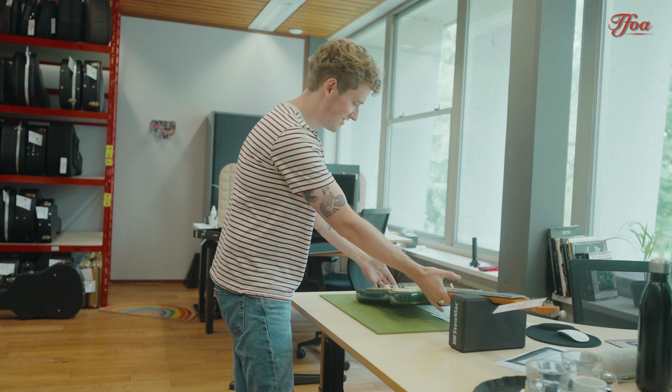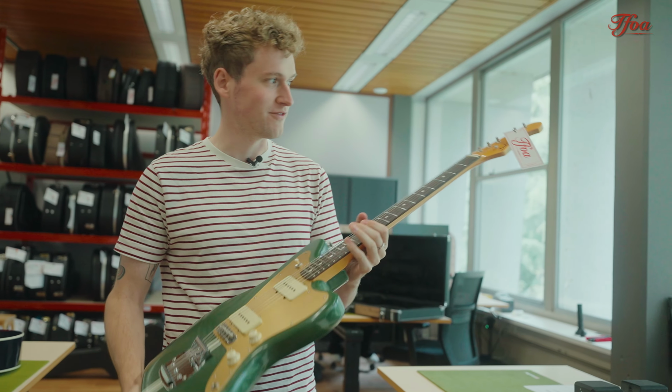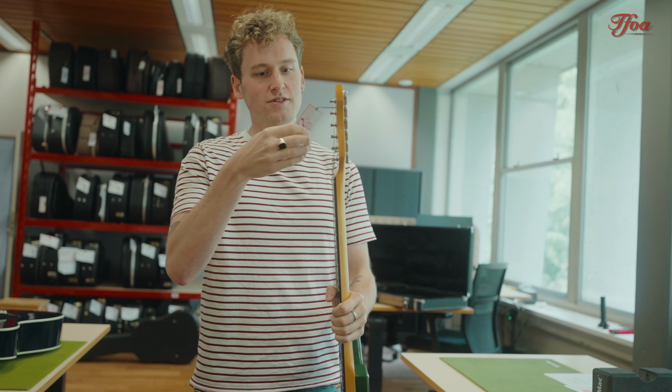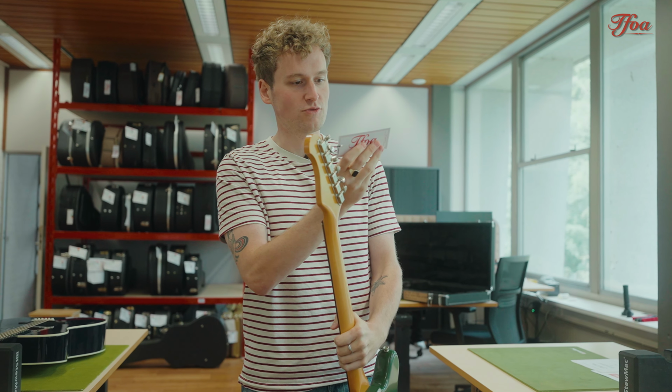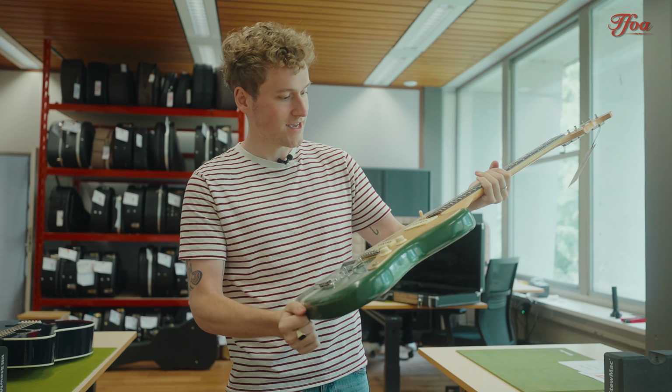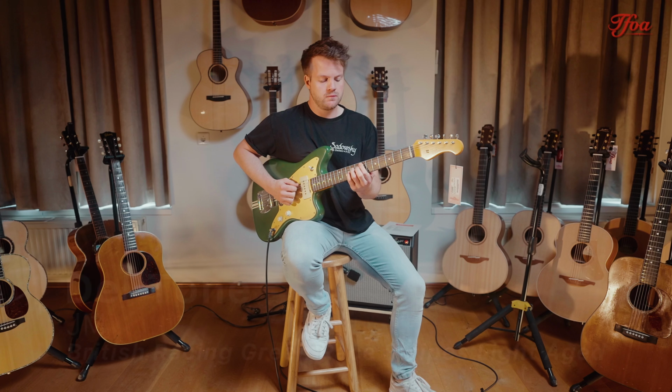This is the one for me. My second pick for this new arrivals, it's the Deltone. What did he call this? Just a JM British Racing Green, Racing Stripes, light aged. This is very cool. This is my pick.